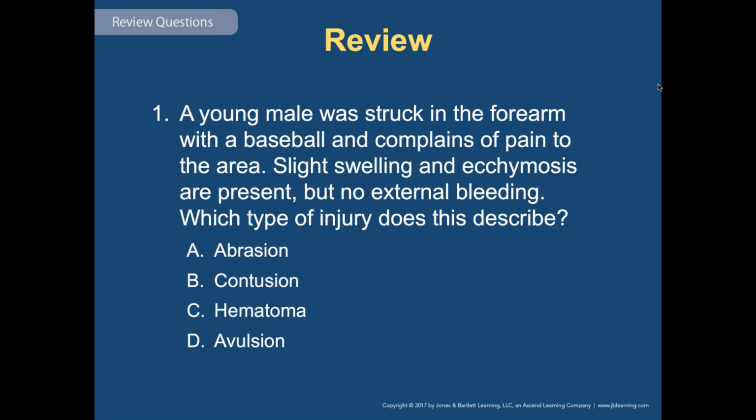It depends. He was struck in the forearm with a baseball. Was it from a batter? Did somebody throw the ball at him? Or was he just in the way? It could be a hematoma, which is just a bruise, or it could be a contusion that caused more damage that eventually is going to be just a hematoma.